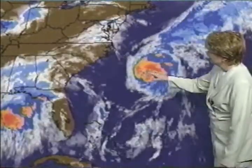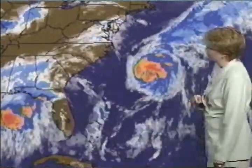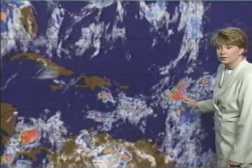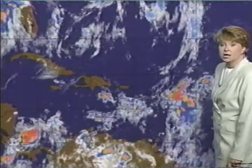Here's a look at Danielle, again moving away from the United States, possibly kicking up the surf along the coastline, but will not be an immediate factor in the forecast for the U.S., so some good news there. Farther to the south, a tropical wave here near the islands. Pressures have been falling with this, so this is going to be getting our attention as well in the next 24 hours. Stay with us for more.